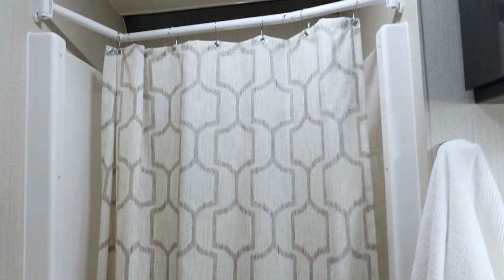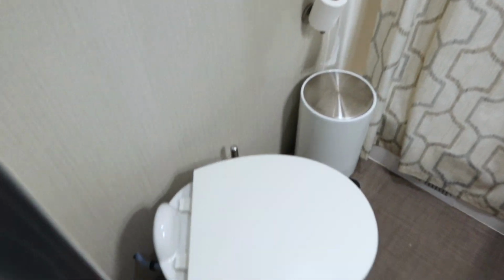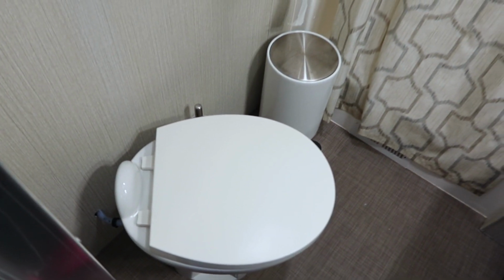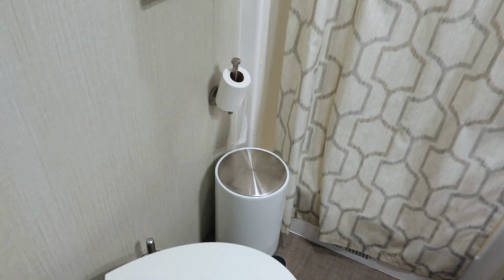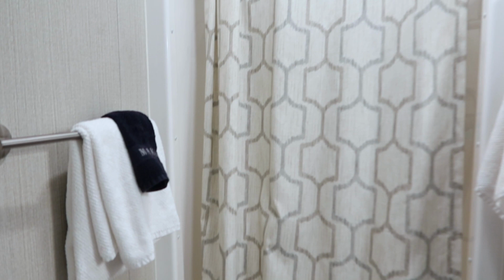This shower is pretty small, but it's got a rod that actually pulls out, so it gives you a little bit more room. And then we've got a toilet that's just against the wall right here. Truly nothing fancy, but it works really well. Little trash can, toilet paper. So that's our bathroom. It works really well. I can blow dry my hair in here.